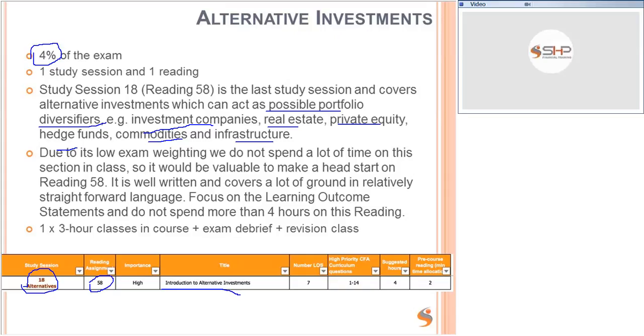So due to the low weighting of this topic in the exam, we don't spend very much time on it in class. We have one 3-hour class, okay, plus the exam debrief and part of a revision class on it. But it's worth you making a head start on reading 58. It's well written. There's a lot of information, and it's in fairly straightforward language, so it's not too difficult to read. Again, focus on the learning outcome statement and try not to spend more than 4 hours on this reading. It would be easy to spend more time because it's a long reading and there's a lot of information, but just try to focus on the learning outcome statement. And you don't need to know everything. Okay? Just make sure you can achieve the learning outcome statement.